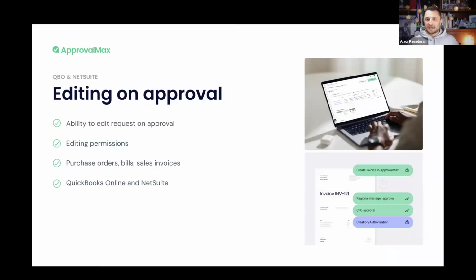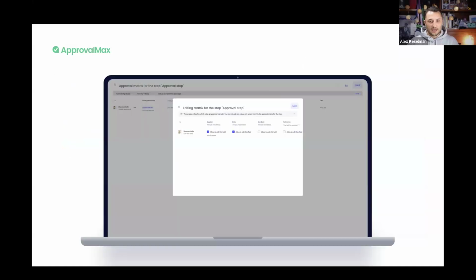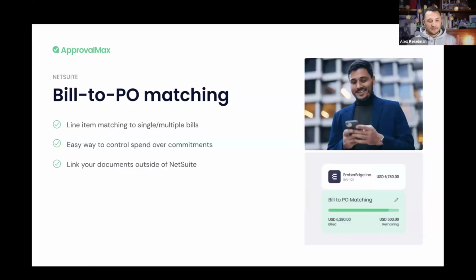Editing on approval, I won't be spending too much time on this one because we already discussed it, but it's coming for QBO and NetSuite. Currently, editing on approval is only available for Xero, but very soon it will be available for our QBO and NetSuite customers. Let's move on, because we have two more things that are just a blast. It's actually a game changer.